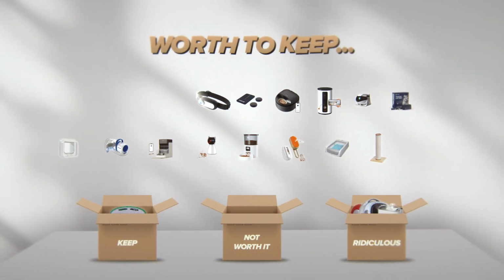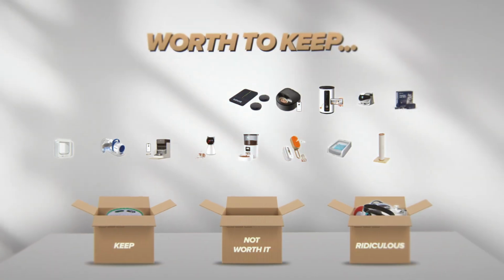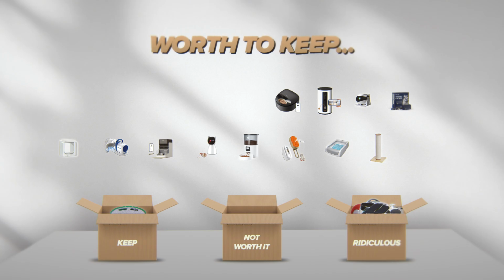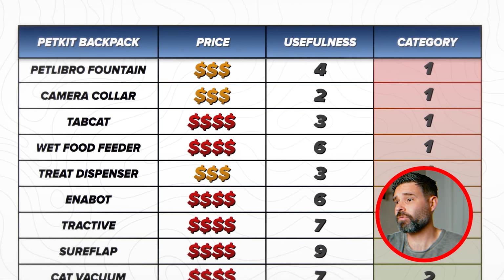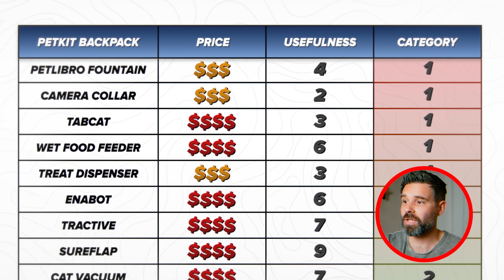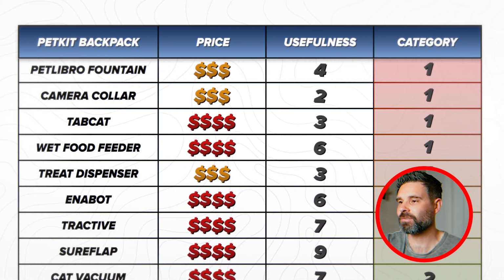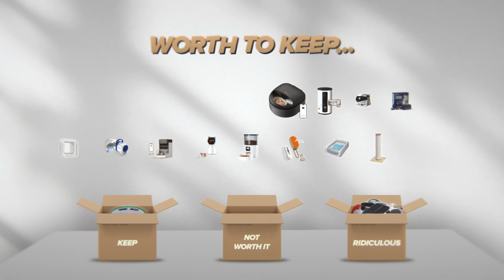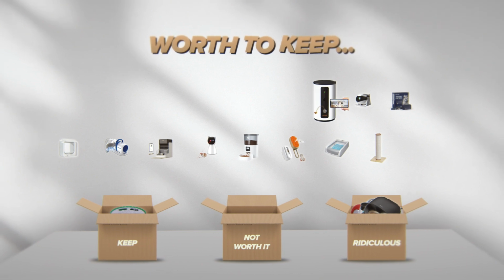The camera collar is a nice idea in theory, but you'll hardly use it in practice. The Tabcat is also a nice idea, but I think the Tractive is a little better designed. The wet food feeder by Petlibro, it works. It could work for you if you have this specific use case where you're away at feeding time a lot, but it's so freaking expensive. It's a complete fridge for your cat, man. Where's this going? The treat dispenser is pretty nifty, but I think the camera function will wear off fast, and then it's just a pole that hurls food in the air.